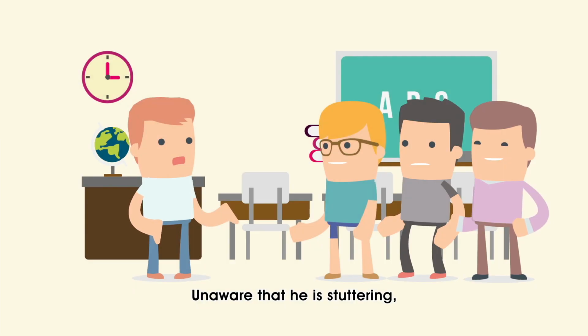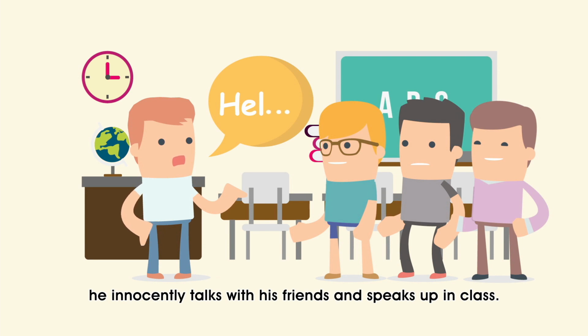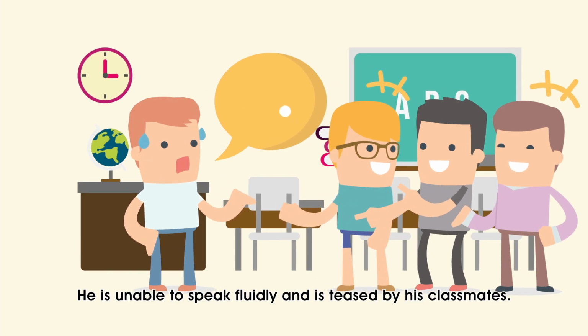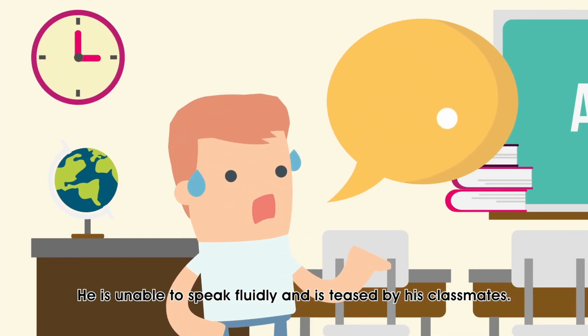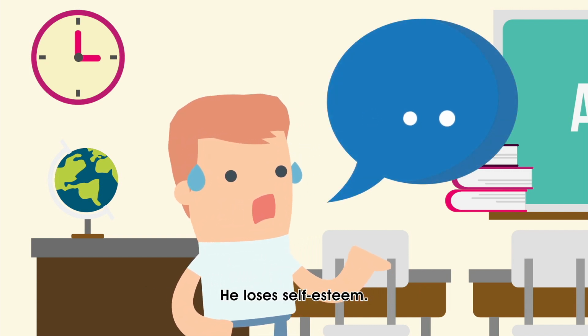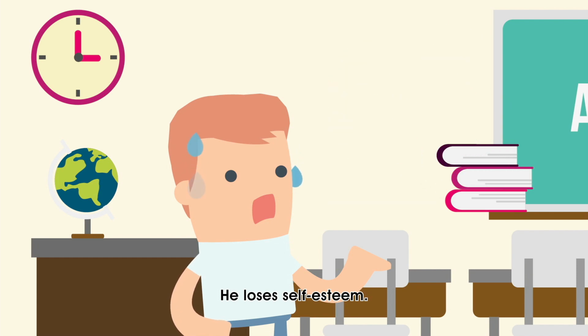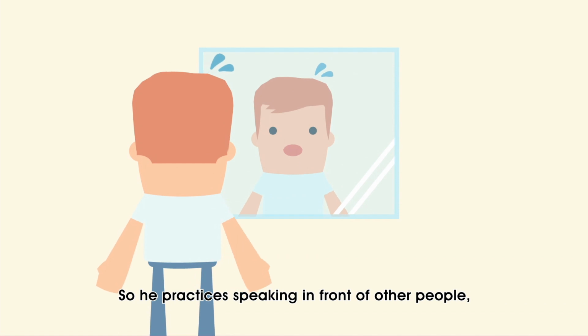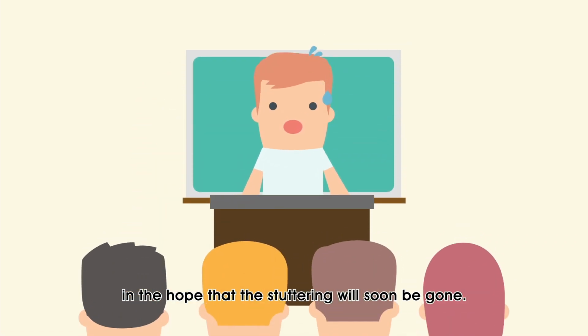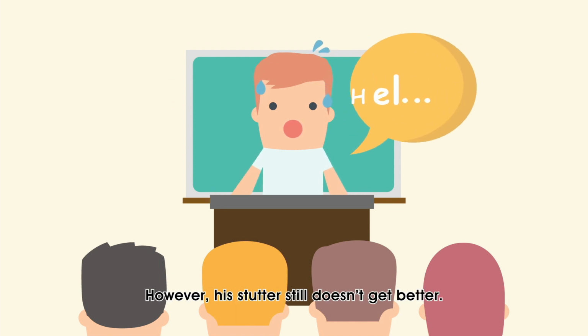Unaware that he is stuttering, he innocently talks with his friends and speaks up in class. He is unable to speak fluidly and is teased by his classmates. He loses self-esteem. So he practices speaking in front of other people, in the hope that the stuttering will soon be gone. However, his stutter still doesn't get better.